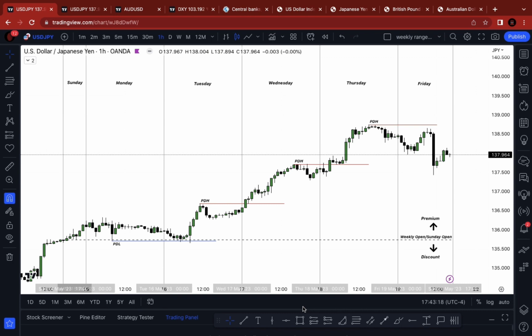So the weekly opening range is basically how I find overbought and oversold conditions. Those that are familiar with that know that anytime price moves above the weekly opening price, or Sunday's opening price, I use that interchangeably, some people get confused. Once price moves above it, you're overbought. Price is at a higher value. When price moves below it, it's at a lower value. It's at a discount. It's cheaper.